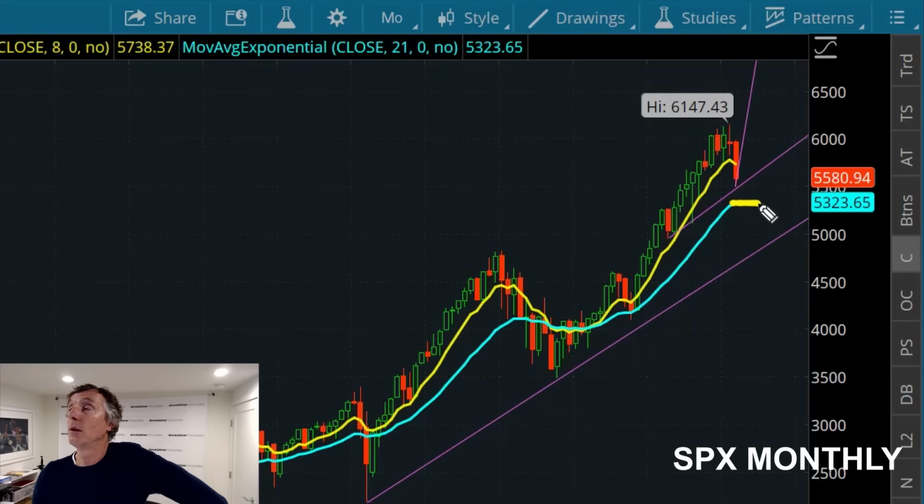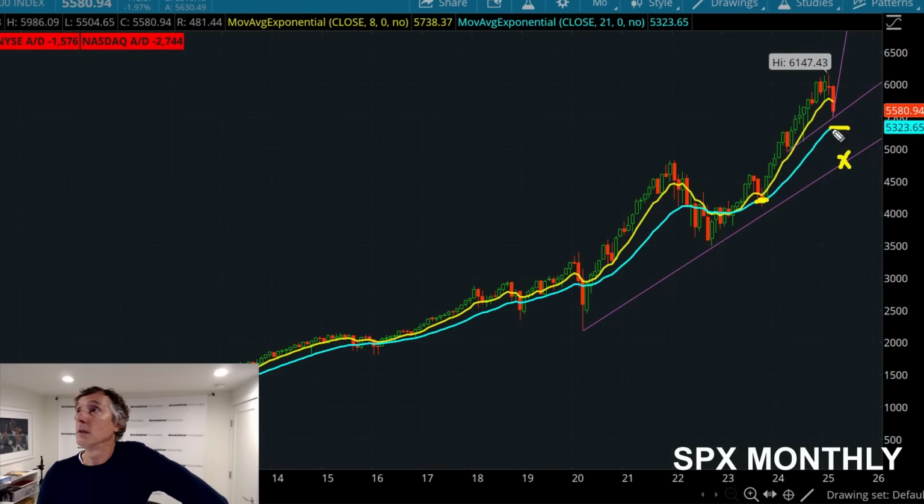We haven't tested the 21 yet here. We haven't been there in a while. So that's noteworthy as well. The fact that going all the way back here to like late 2023 was the last time we were interacting with the 21 EMA on the monthly. So potentially that could be in play. Even if we're not thinking all the way down here under the 5,000 in terms of the bearishness, what about testing the 21 EMA, 53.23? I mean, that's quite a ways lower. You're talking about 250 S&P points lower just to be testing that level. And I think that could happen on the monthly charts in early April, given that we haven't seen that 21 in some time. All right, let's take a brief look at the NDX.